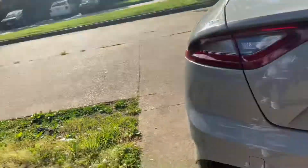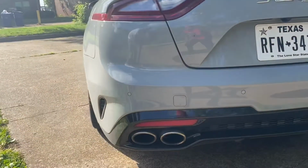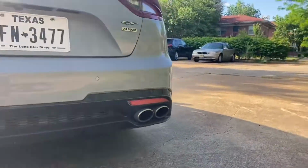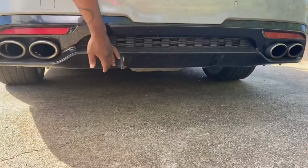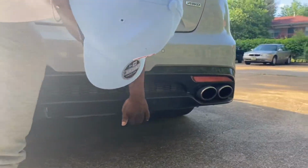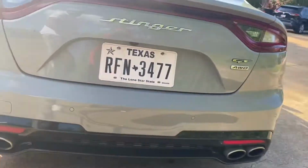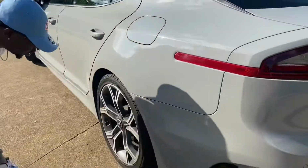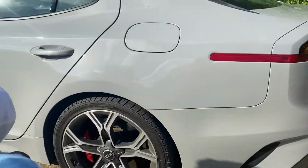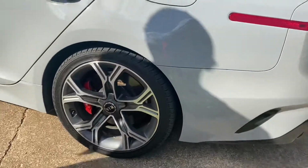So come around. We got the black accent to go with the Destroyer Gray, with the red lights, with the quad pipes in the back. I really like how they did that. They also got the diffuser in here too. And these, I don't know if it's more for show or not. Probably for show, it's a Kia, but that's what they're supposed to help with the wind. Like I said, it has the big wheels on it. I think these are 20s or they're 19. So it has 19-inch wheels on it. Man, the thing handles like a dream.